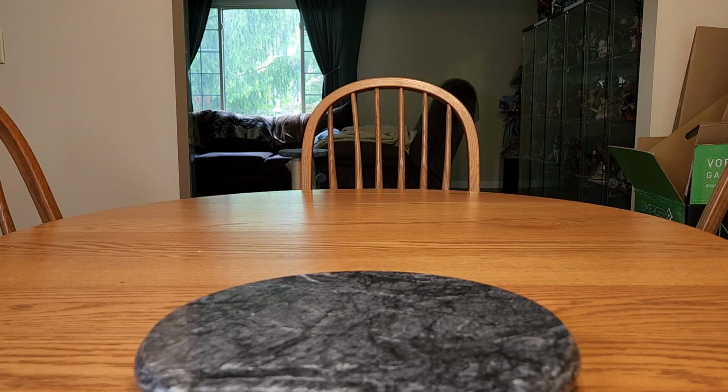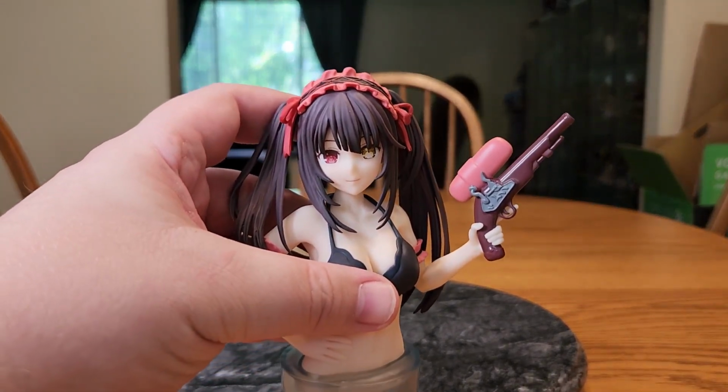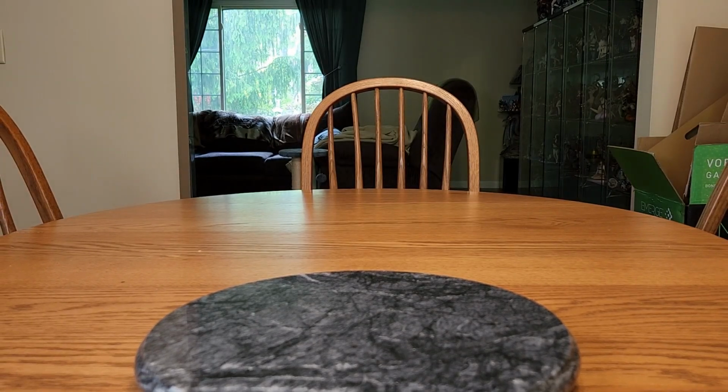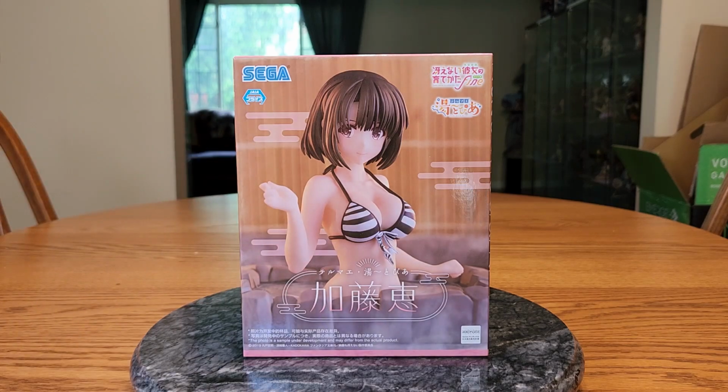So I wanted to do this Kurumi and this figure together in one unboxing, but like I said, Kurumi got here on Saturday, and Megumi got here today. So yay. But yes, this is the Thermae Utopia Tokisaki Kurumi figure. And then her partner, from a different show, of course, but who cares? We've got the Kato Megumi one.